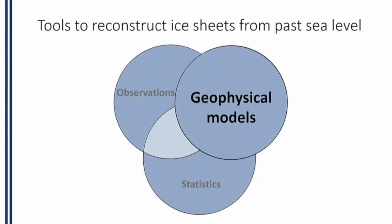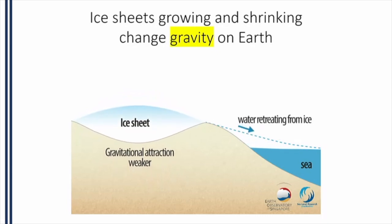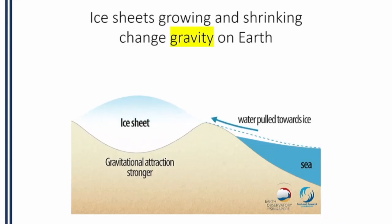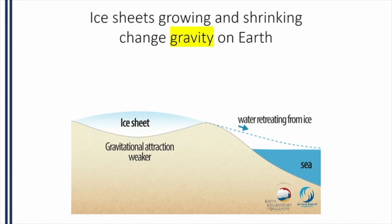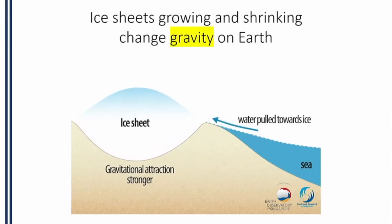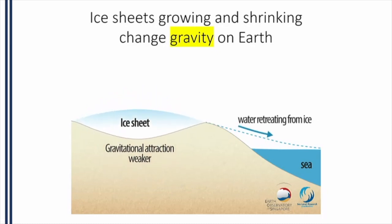On the geophysical modeling side, the question is, over the timescales that we think about, how do ice sheets growing and shrinking change sea level? So, ice sheets growing and shrinking first change gravity on Earth. This schematic and the idea behind it changed my life. I was going to be a carbonate sedimentologist before grad school, and then I read an interview with one of the founders of this field and thought, oh my gosh, I got to change my life. So I switched over to geophysics because I think this is just super cool. So a larger ice sheet has a larger gravitational field. It attracts water towards it.